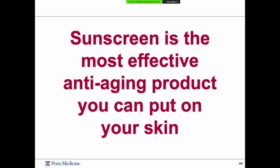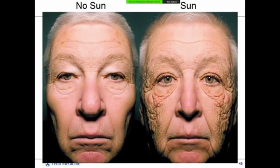So I think we provided a pretty good argument that sunscreen is important to protect your skin from developing skin cancer, but another benefit is that it's the most effective anti-aging product you could use. So here's a photo of a truck driver with a ton of sun exposure to the face, and you can see what he'd look like with no sun versus sun. The sun damage does lead to more wrinkled, loose skin, as you can see in this photo.